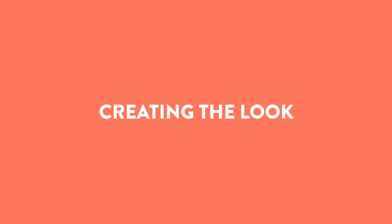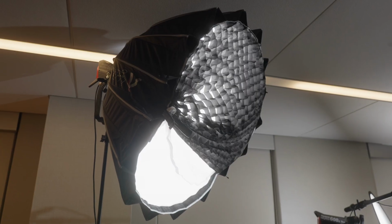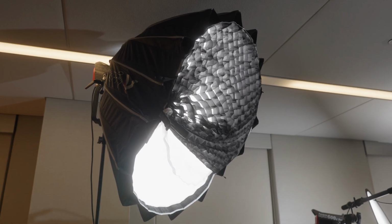Because we're shooting interviews, we needed to create a look that was consistent for different skin tones, different heights, different wardrobe. So we opted for a pretty traditional 3-point lighting setup. What we're using is an Aperture 600D with a light dome. We also have an egg crate on here, which is helping with spill on the backdrop.